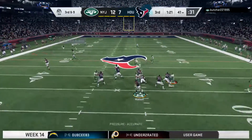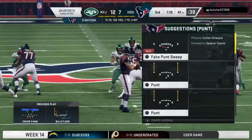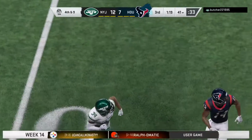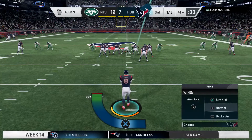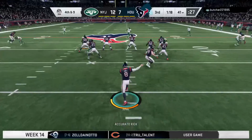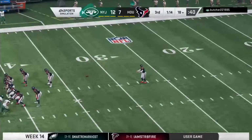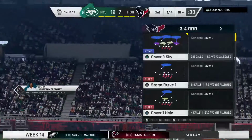Out of the gun, Watson. And that is incomplete. They went with the dime look that time on defense, just flooded the field with defensive backs, blanketed everyone, took away all the passing angles, thus the incompletion. The Texans send the punter out as he's on to punt for the first time tonight. And he gets it away, a directional kick going toward the sideline. And this will carry out of bounds. Where are they going to spot it now? At about the 18-yard line, it looks like.